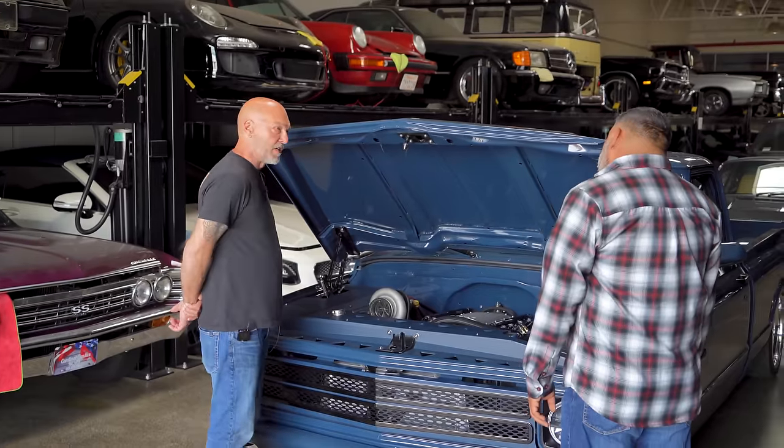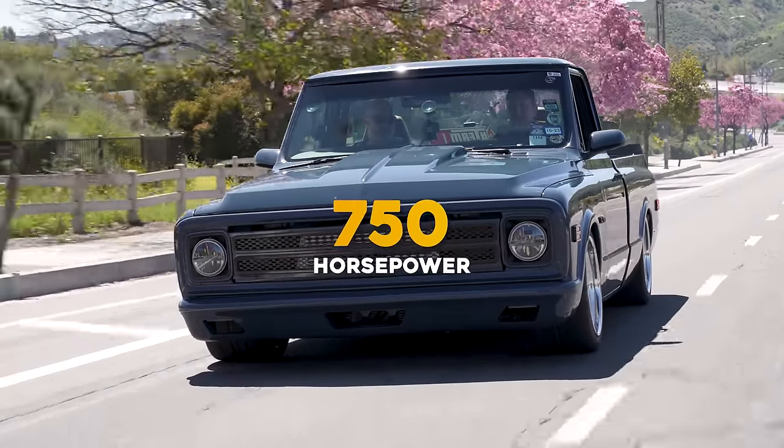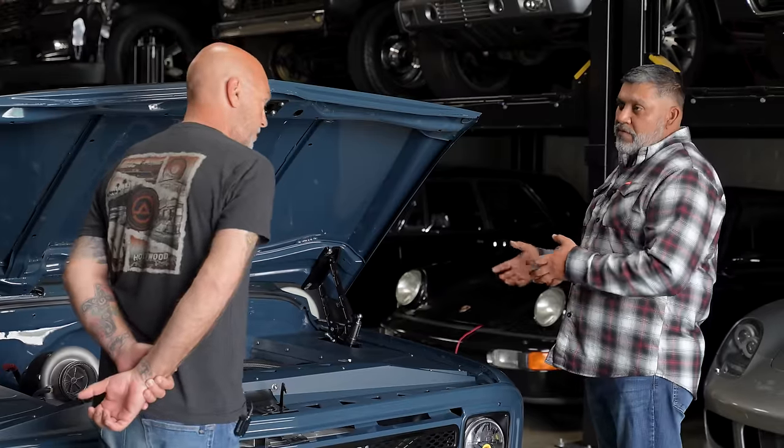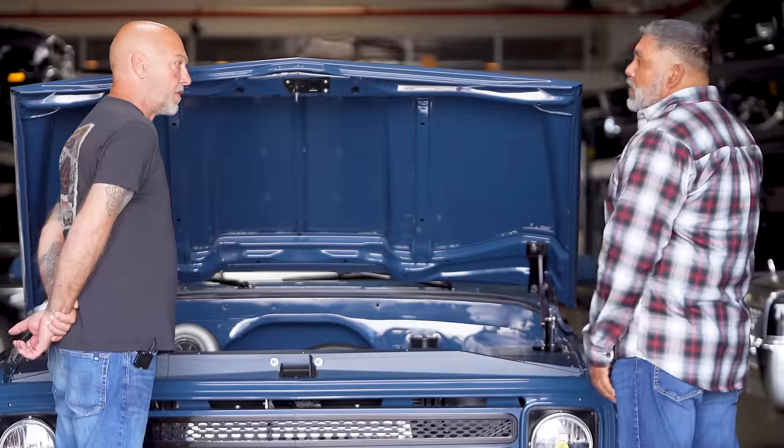What's your power you're making on this? At one point in time, it made 750. We could have gone more, and it's running on 109 unleaded race fuel. Got it. Just to keep it cool for the boost.